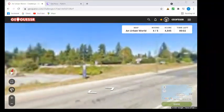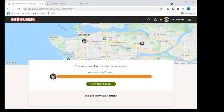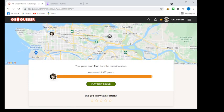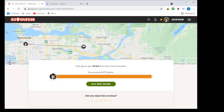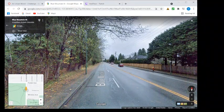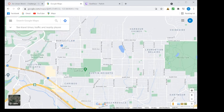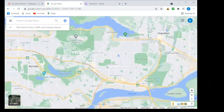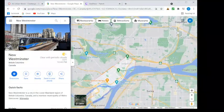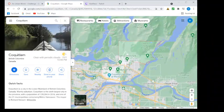So no idea specifically where in Vancouver this could be, and we're running out of time. Okay, so it was actually off to the west. This is probably Burnaby, or wait, actually these things can be checked, right? You go to Google Maps, and then you can get the boundaries. Okay, so it's not New Westminster. Burnaby, I think, is enormous. No, it's not. It's Coquitlam. Yeah, it's Coquitlam.